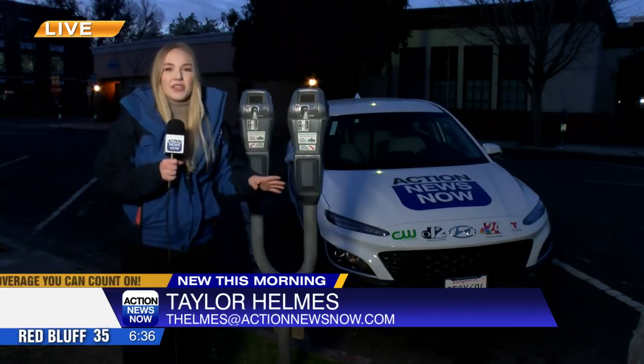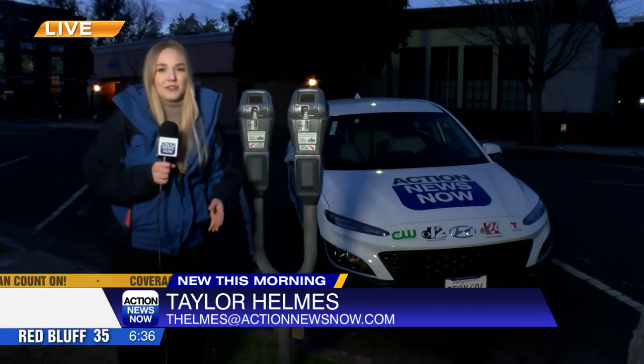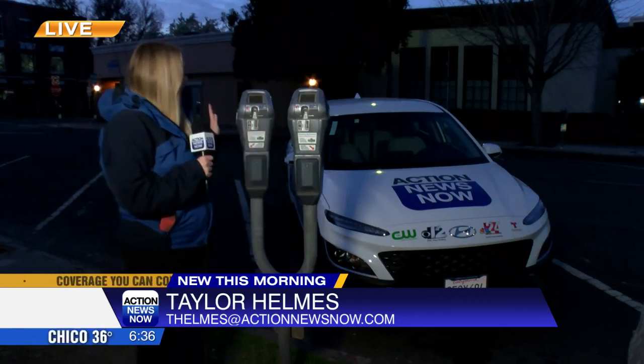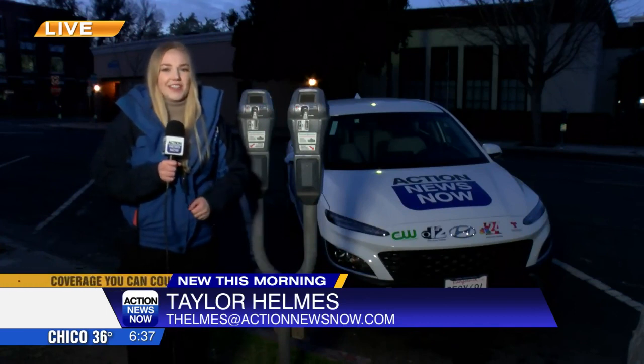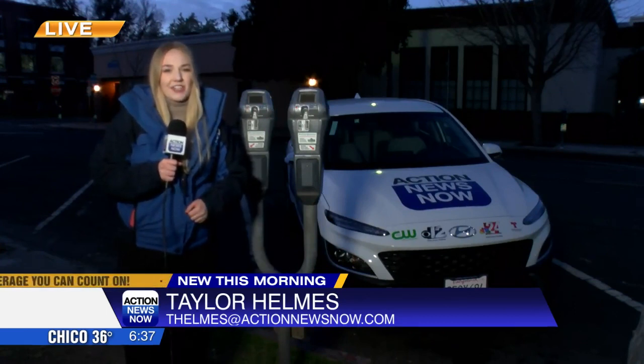But you can still use that mobile app, the Passport parking app on your device, to pay for parking. So you'll just find the sticker on the back of the meter with your zone number, enter that in. You could pay for parking, extend your time, all that good stuff. Reporting live in downtown Chico, Taylor Helms, Action News Now, coverage you can count on.